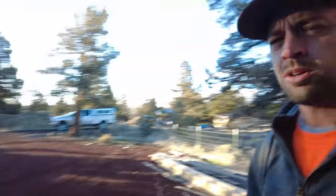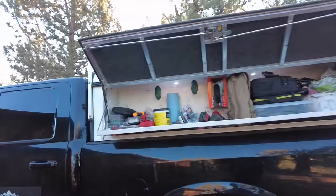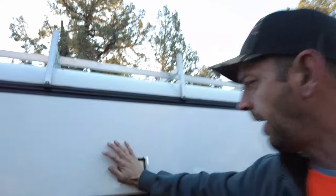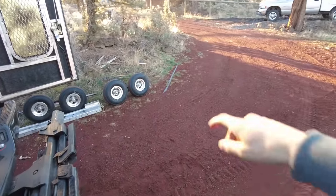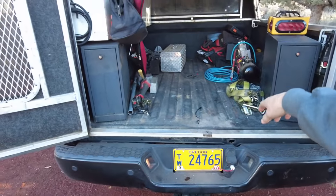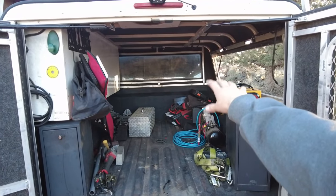Everyone's been wanting to see, not everyone, like four people, have been wanting to see some more of the repair work I do, because I do a lot of mobile repair work. So getting the truck loaded up, because today we're gonna do that. I pulled the dollies out of the truck. Got an air compressor, a ton of recovery gear up there. Whole bunch of tools and stuff thrown in here because today we're gonna go do repair work all day.